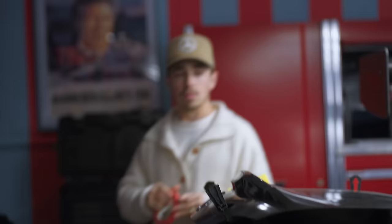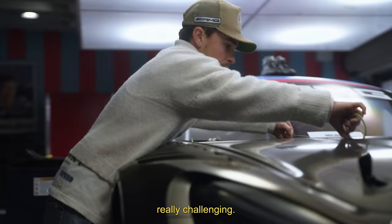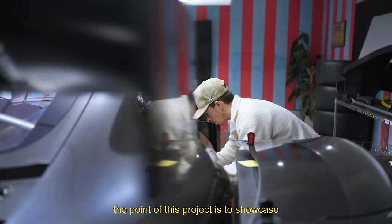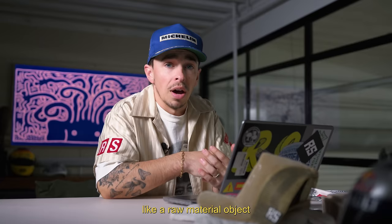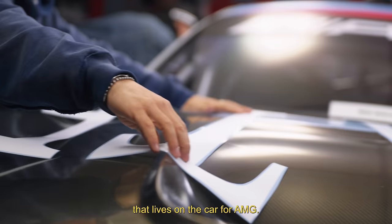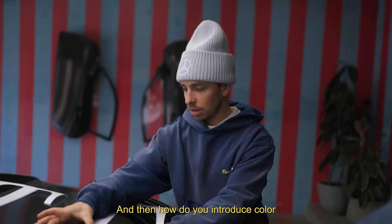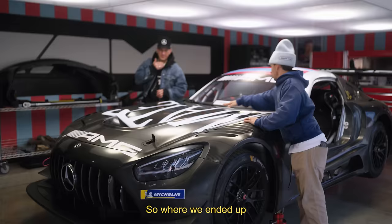Design process for the Raw Spec program has been challenging, really challenging, but really interesting because the point of this project is to showcase a raw material object, but with design language on it. We need to figure out a graphic language that lives on the car for AMG. And then how do you introduce color into a project where the whole point is to be raw focused? So where we ended up was really powerful.